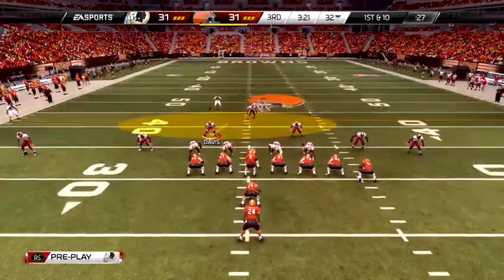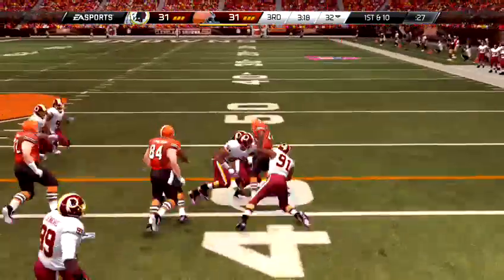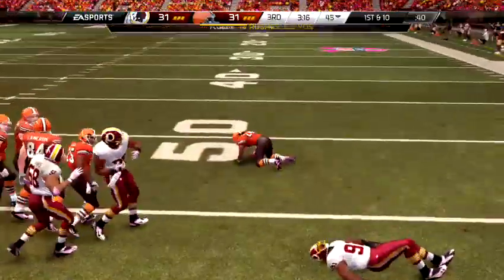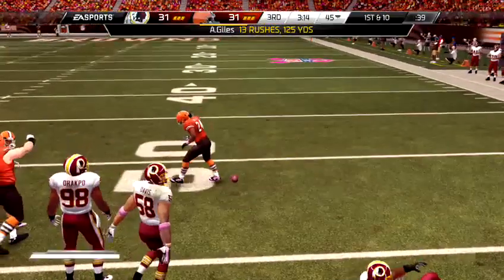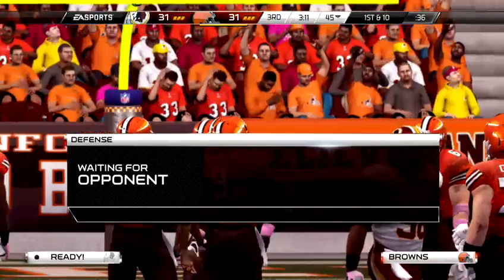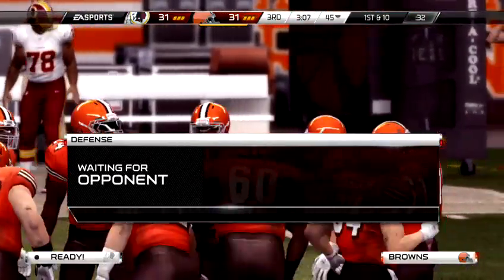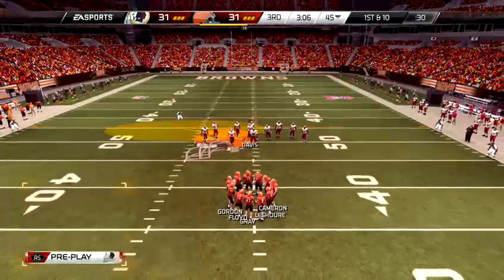They're able to move the chains after that last run. On first down, it's back to the ground game. The Browns now move the chains. Running backs who can pick up extra yards, they are so valuable. You can't always block everybody to the ground. The running back's got to do it himself sometimes. Nice job there by the running back.